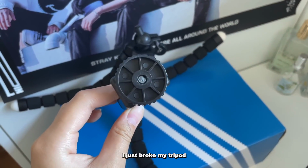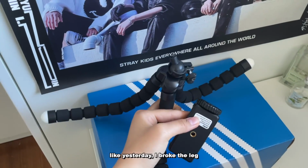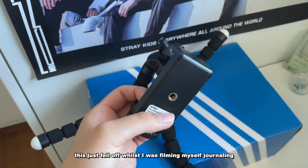I just broke my tripod. I'm so sad because I got this like 2 weeks ago, I think, and it already broke. Yesterday, I broke the leg. Luckily, I kind of fixed it, but this just fell off whilst I was filming myself journaling.